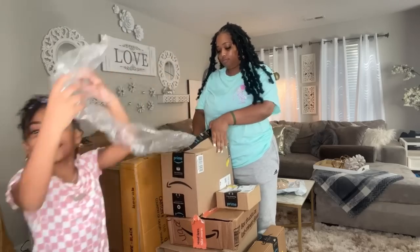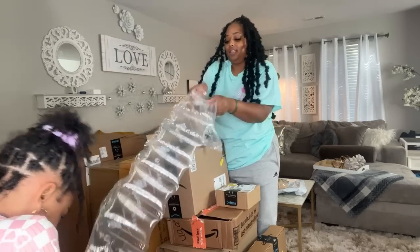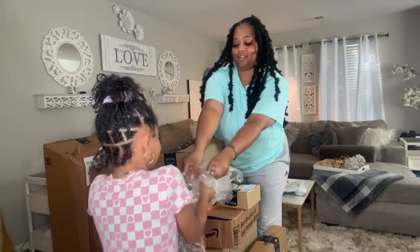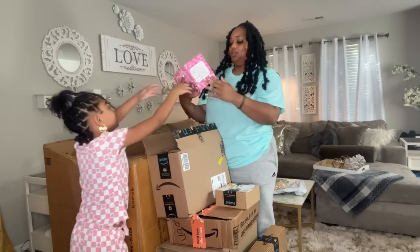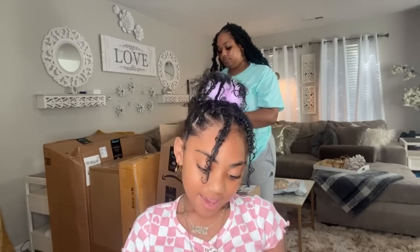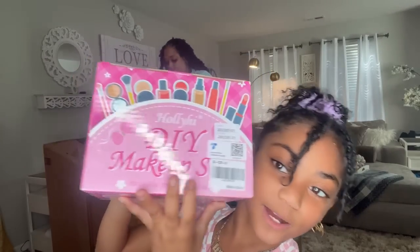Ooh, I love puppets. Anybody else addicted to these pop things that come out of the Amazon box? So this is, let me see, a do-it-yourself makeup set. Show them. Go closer. It's a do-it-yourself makeup kit.